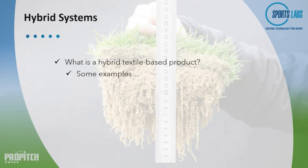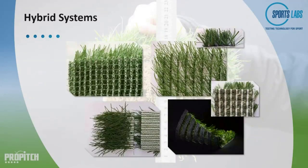So before I hand over to Sean, I'd just like to say a little bit about the plethora of textile-based products that are out there. Clearly now we are seeing a lot of different manufacturers moving into this space and producing their own version of either a textile based, almost a formal carpet system, or a lay in place system. So there's a lot of activity, and as you can see here there's a variety of different approaches.